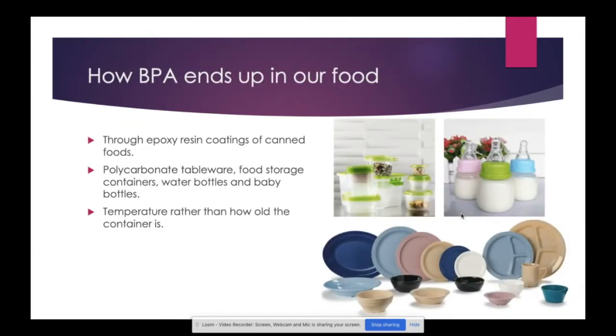But how exactly does BPA end up in our food? Bisphenol A leaches into food through the epoxy resin coatings of canned foods. It can also end up in our food due to other consumer products such as polycarbonate tableware, food storage containers, water bottles, and baby bottles. How much BPA ends up in a liquid is determined by its temperature rather than the age of the container.